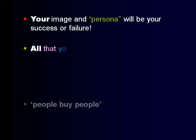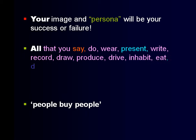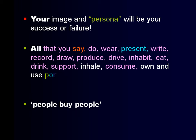Especially important at these exhibitions is the first impression you make to your client and customers. You must be very wary what you are doing at the time, how you look, what's happening when the customer approaches. People buy people. People also buy from people they like and will also return to people they like.